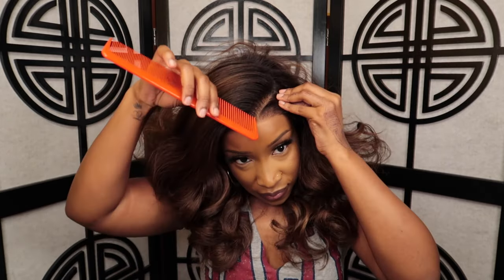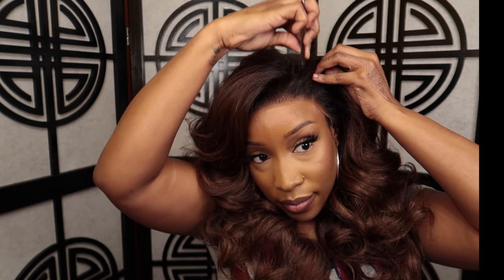So I decided to do a middle part. And yeah, I don't know, that middle part was giving cone head. I was not feeling it. I don't know why. I'm like, is it the shirt that I'm wearing? Is it the outfit? What's going on that I'm not feeling this hair right now? I'm not feeling it long, I should say. This hair is extremely thick and full. Both wigs were extremely thick and full.